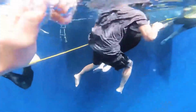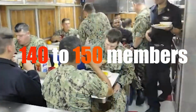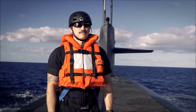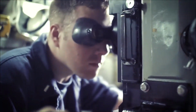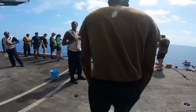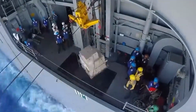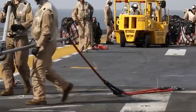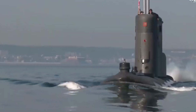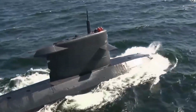Living on an Ohio-class submarine shows strength and friendship among people. The crew comprises 140 to 150 members, including officers and enlisted personnel. Every crew member is well-trained and skilled, having completed rigorous programs that cover all aspects of submarine operations. On an Ohio-class submarine, the crew follows a unique 18-hour day divided into 3 6-hour shifts. This schedule allows them to handle the demanding tasks of submarine life, such as navigating the deep ocean and being prepared to launch missiles when needed.